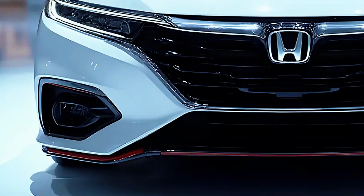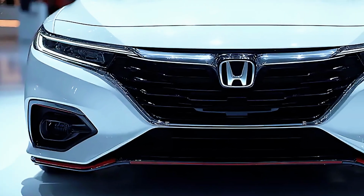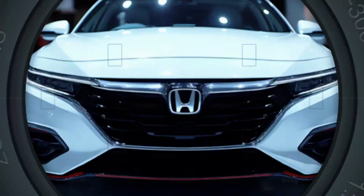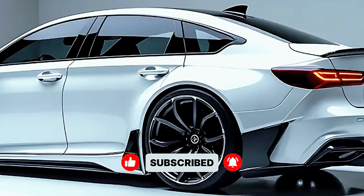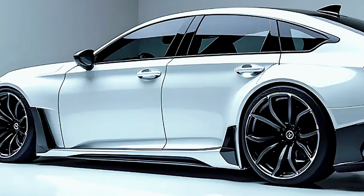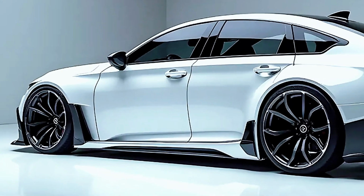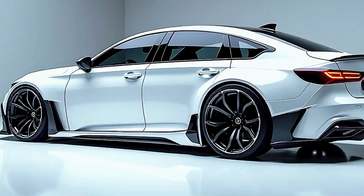It's a clear statement of how Honda envisions the modern sedan: efficient, connected, and emotionally engaging. Whether you choose it for its hybrid efficiency, refined craftsmanship, or timeless reliability, one thing's for sure: the Accord remains one of the most complete and well-rounded cars you can buy. It's not just about getting from point A to point B, it's about enjoying every mile in between.